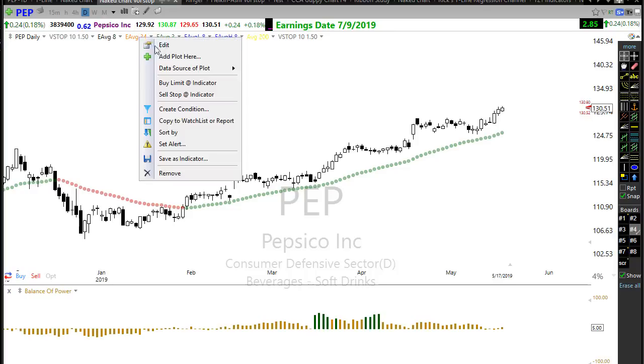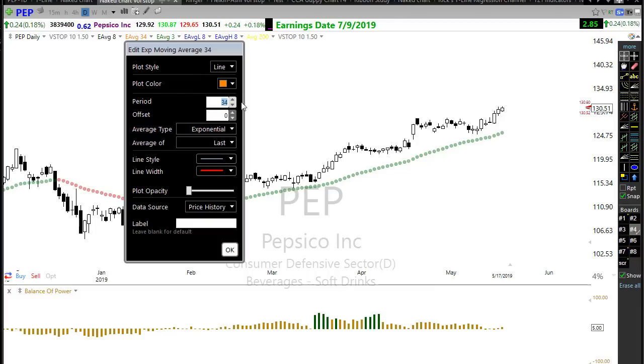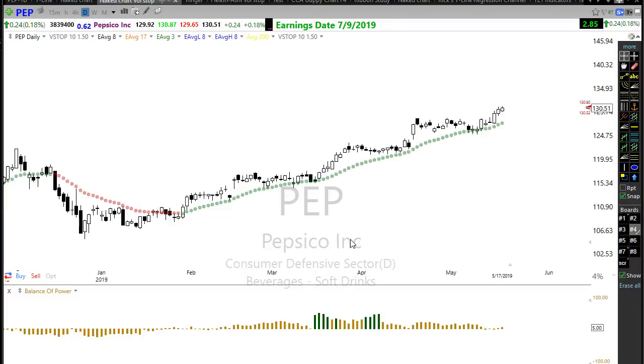All right, I'm going to take this back and go back to a 17. You can see that tightens it up a little bit. Remember, the tighter you run these things, the more stocks that you're going to miss. The tighter and tighter you get with your indicators, the more stocks that you're going to miss out on if you're looking for those trades, because there's going to be a bunch of noise.